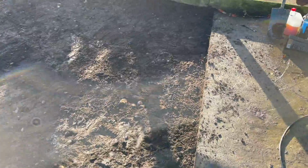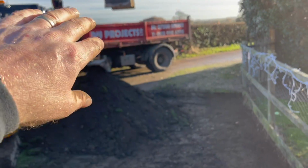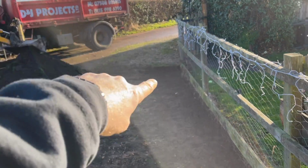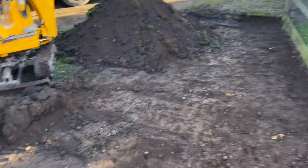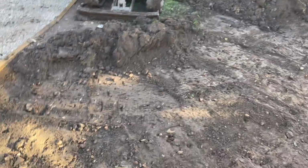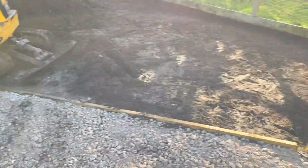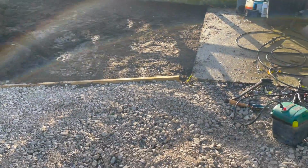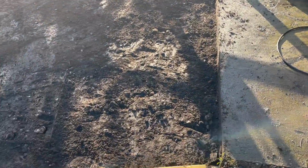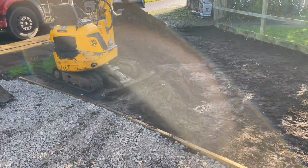So we've dug all this out now, all the way along down there. Jordan is just going to grab a bit of this, put it to the front, and slowly drop some of that down so I can pull it this way. And then we're going to slowly work this way over there. We normally put a bit of membrane down, but it's only temporary. And we're just going to level this off for him as well and give it a quick whack. Yeah, it's coming on nicely. It is nice and solid underneath. There's a lot of stone in it, but it's lovely topsoil. Absolutely lovely. So let's put you back on that time lapse and see what we're doing.